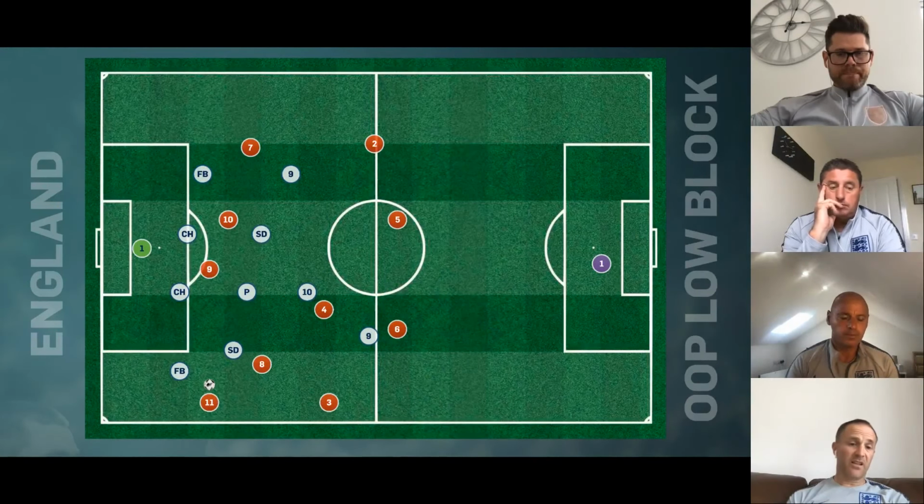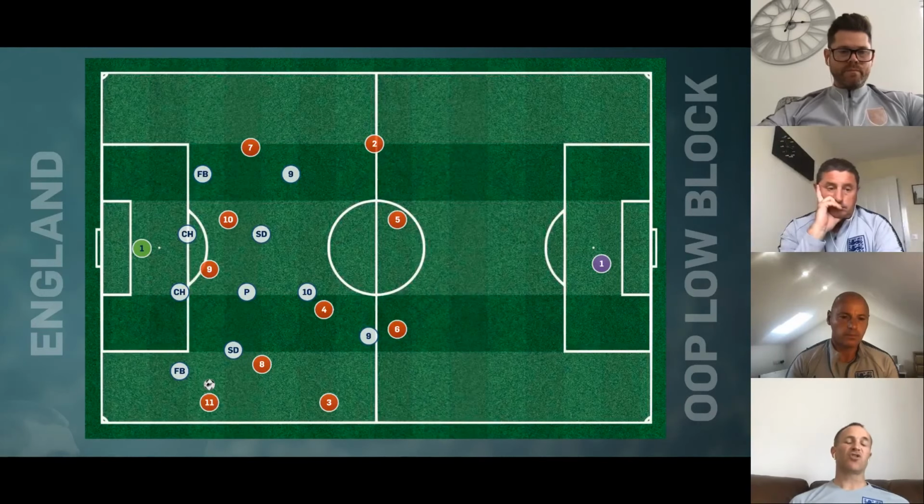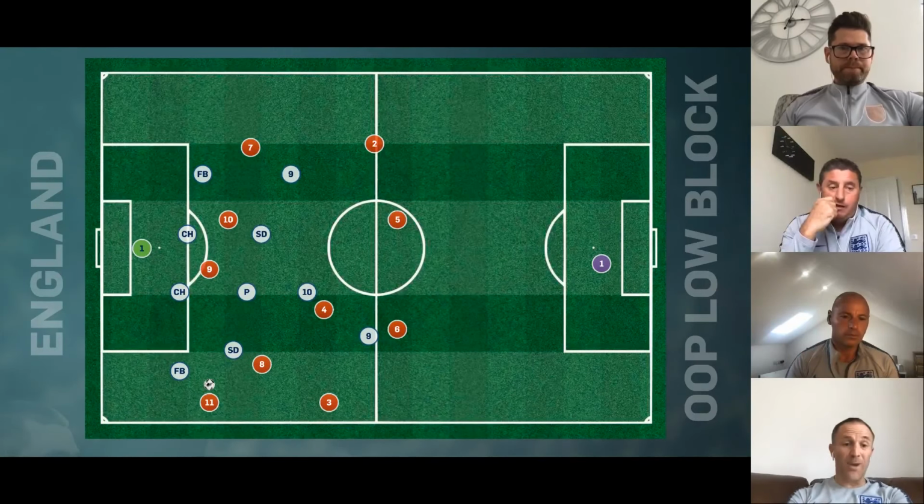Good. And then again, just to give you a bit of an idea on a structure in terms of defending a cross, this is often the sort of situation we get ourselves in. And this is, I suppose in many ways, one of the weaknesses of our diamond.